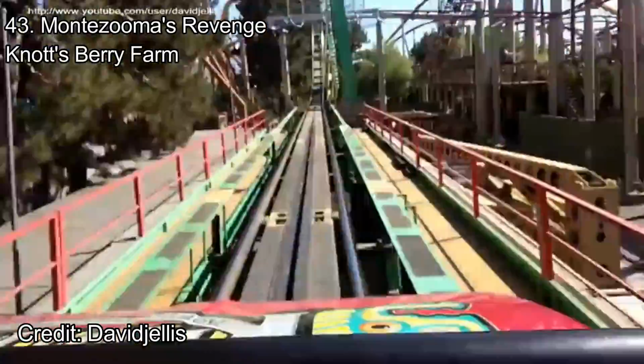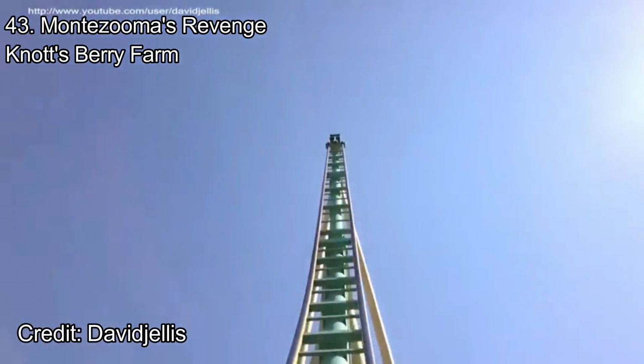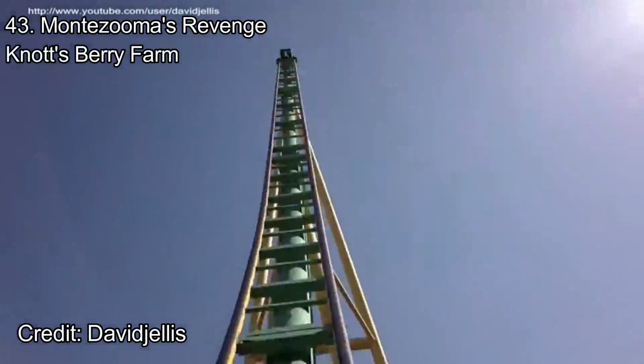43. Montezuma's Revenge. This is one of the few shuttle loop coasters in operation, and it's a very great ride. Its launches are intense, as well as the loop. It's a fast-paced experience that only the most seasoned enthusiasts can handle.